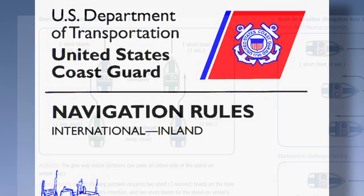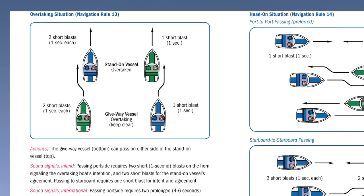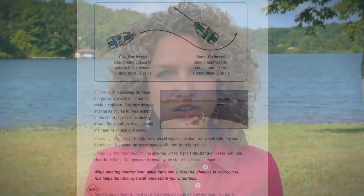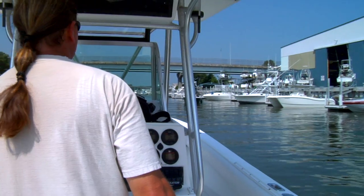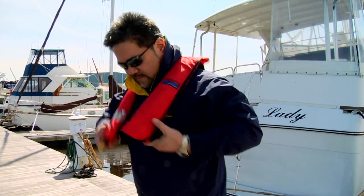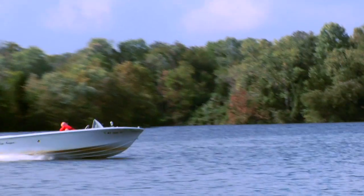The U.S. Coast Guard has defined these rules so that boaters who know the rules will be able to operate their boats safely together. The navigation rules provide a common understanding among boaters regarding how, where, which way, and why they should move, and what is needed to boat safely. The number one goal is to prevent collisions, eliminating injuries and death.